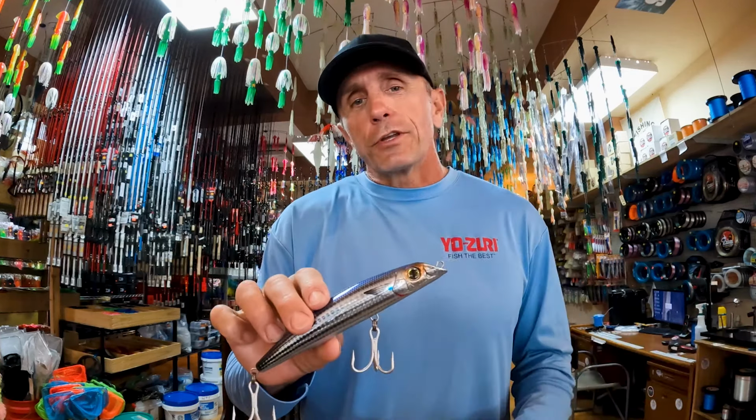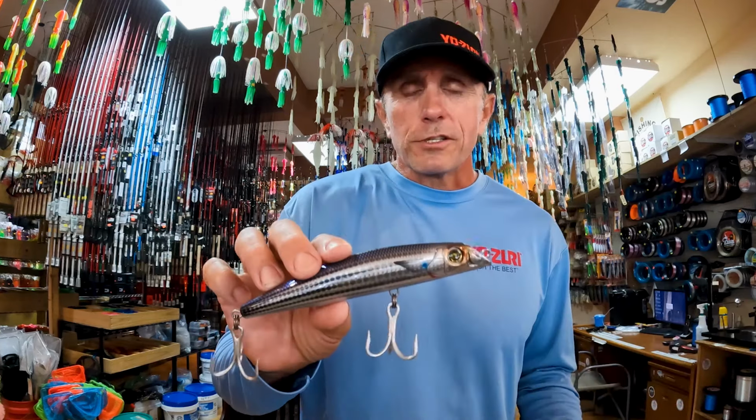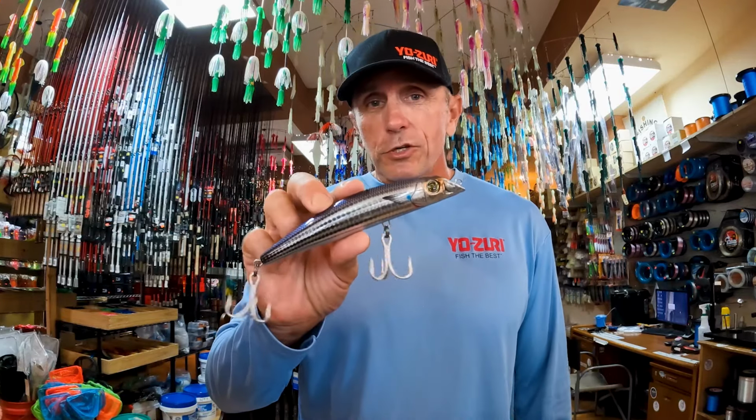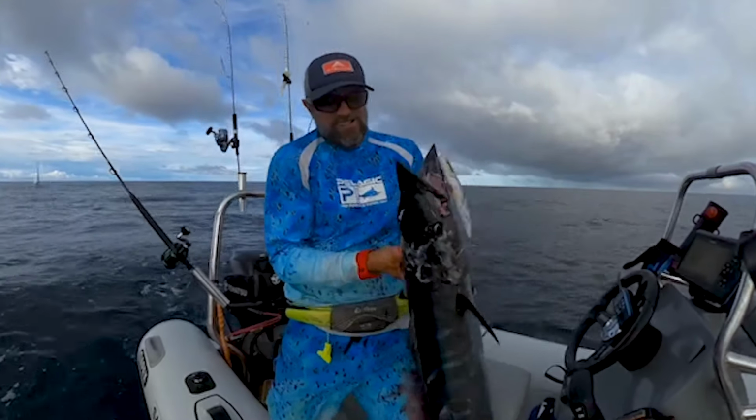Yeah, it casts further than the Crystal Minnow, but I don't feel like I'm catching more fish on this than the Crystal Minnow. And if I want that further casting, I can just use the Hydro Minnow or the Mag Minnow. For me, this lure did not come into its own until I started trolling it. In my little dinghy, I'll put this thing out the back.